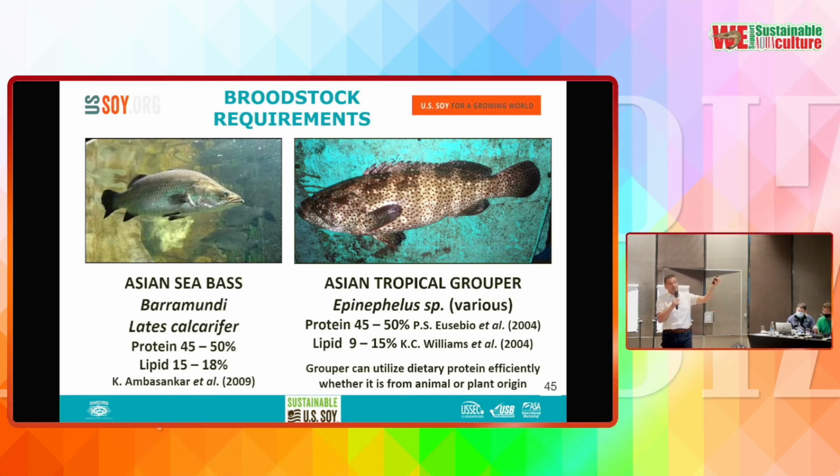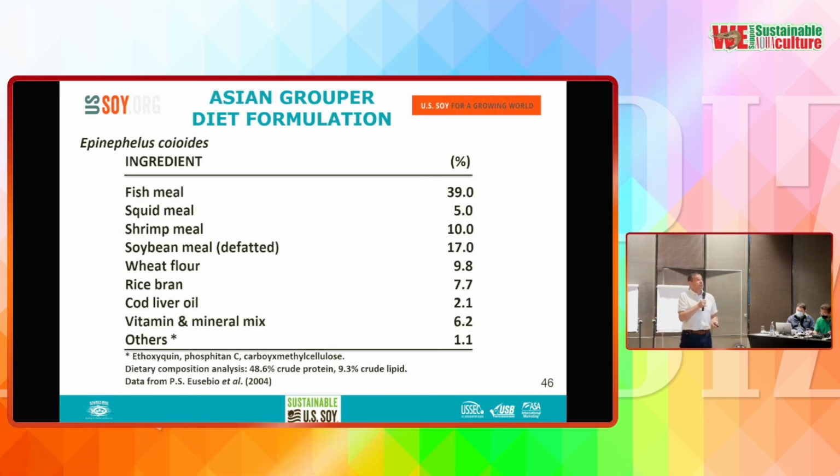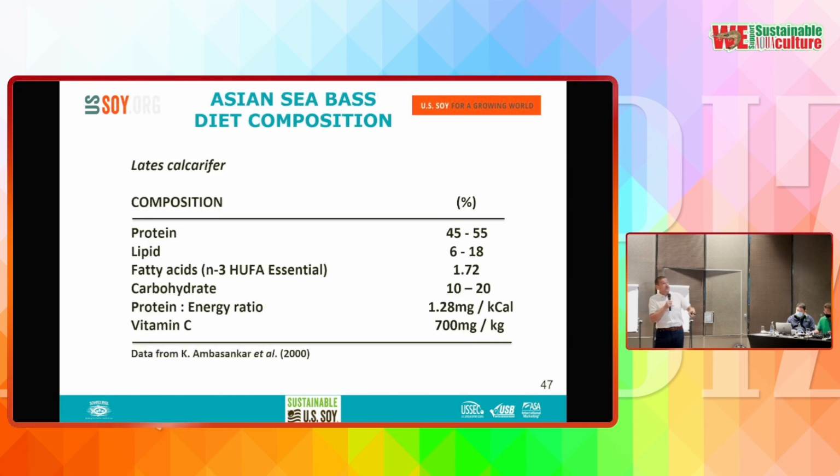I have a few slides here on Asian sea bass and tropical grouper, some work that I found on the internet. Obviously, you are very well accustomed with these protein levels and lipid levels for sea bass and tropical grouper, and just a couple of diets. Fish meal, 39% for the grouper, protein, 45 to 55% for the sea bass.